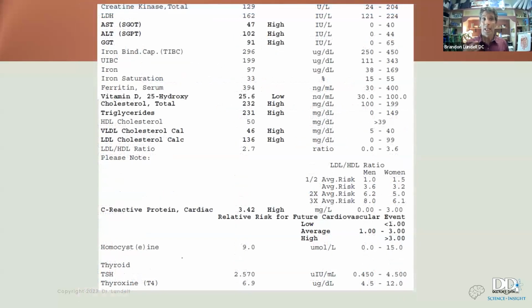And here we see the AST, ALT, and GGT are very elevated. His vitamin D is low. His triglycerides are elevated. His CRP is elevated. His homocysteine is elevated, none of which were being treated by a shot in the butt with testosterone, right? In fact, it was probably making it worse.